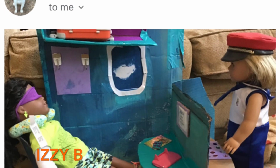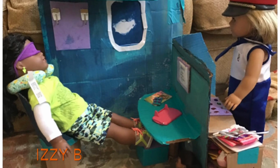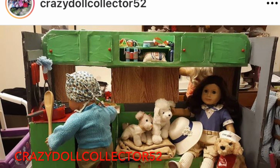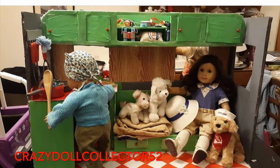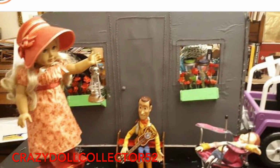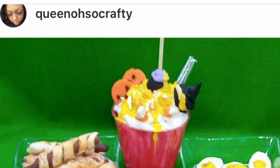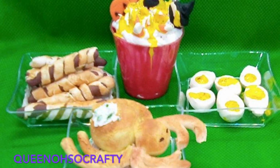Izzy B did a fantastic job crafting the AG airlines for her dolls. And Instagrammer Crazy Doll Collector 52 blew us away with her recreation of Mary Ellen's Airstream trailer. Instagrammer Queen Oh So Crafty is a whiz with doll food. She makes excellent versions from felt.